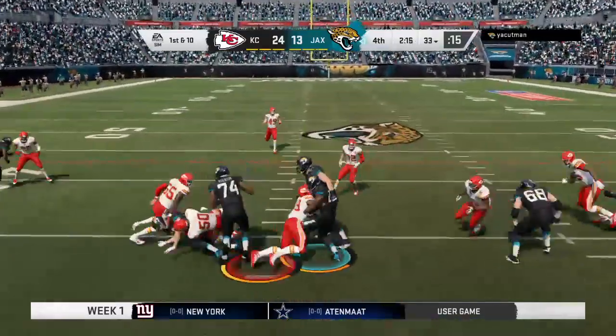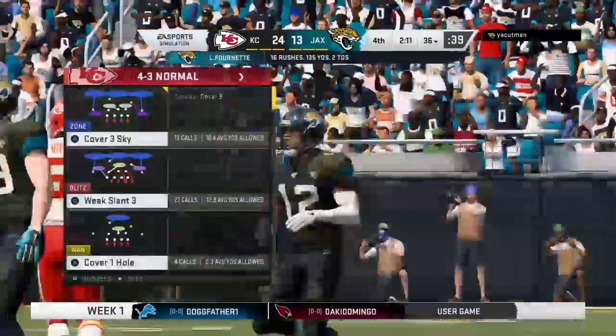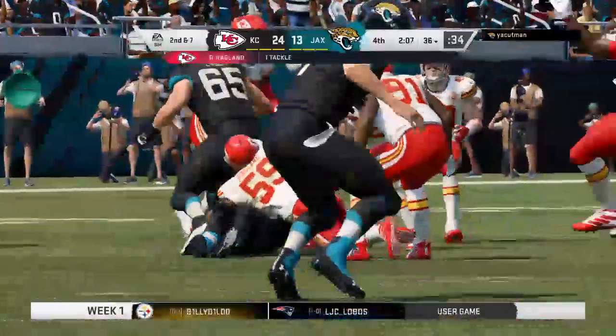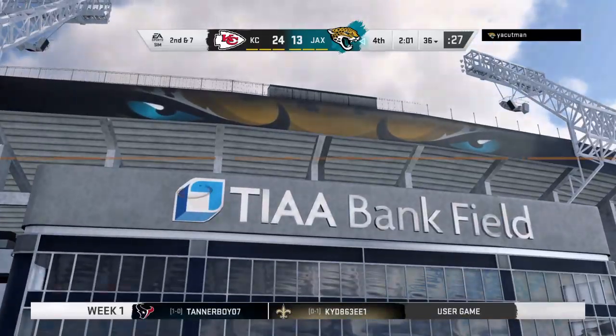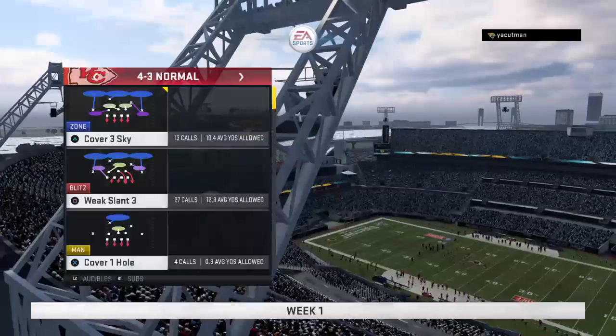Now Leonard Fournette. And the hole closes quickly. He gets it across the 35 to the 36-yard line. It was Reggie Ragland who got him down. It's a pickup of 3. Brings up 2nd and 7. 2 minutes left to play in this football game here on EA Sports.